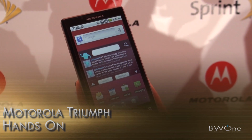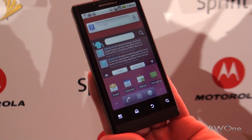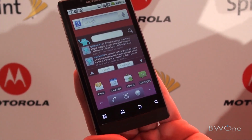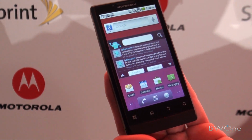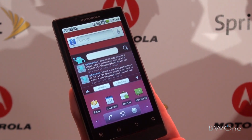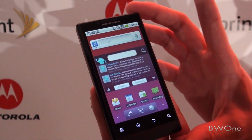So what we have here is the Motorola Triumph, which is on the Virgin Mobile brand. Pretty traditional, iconic device, so a fairly high-featured device. But the big story here is that it's a really high-featured device for prepaid brands, where you traditionally have lower-cost, lower-featured devices. So great device.